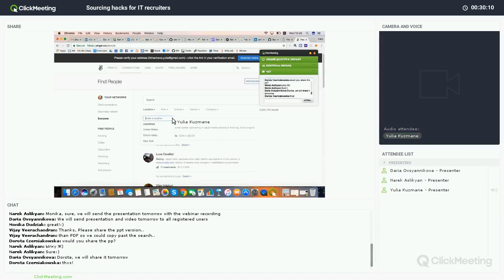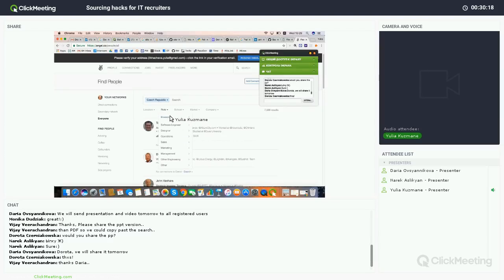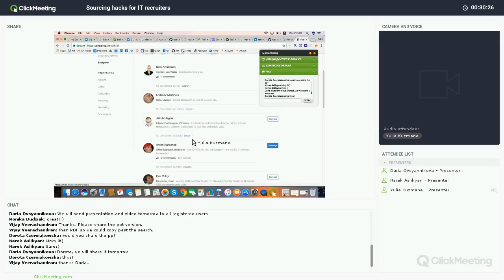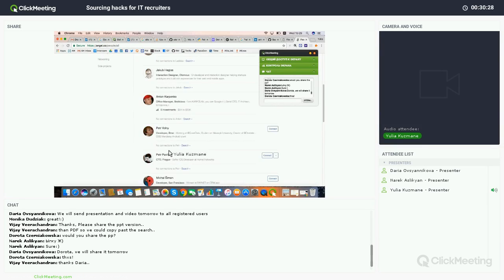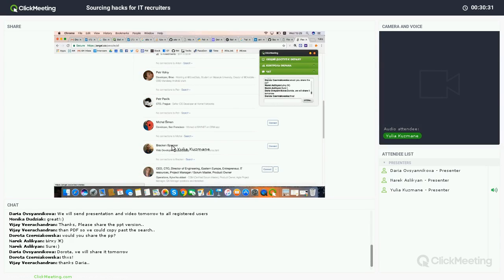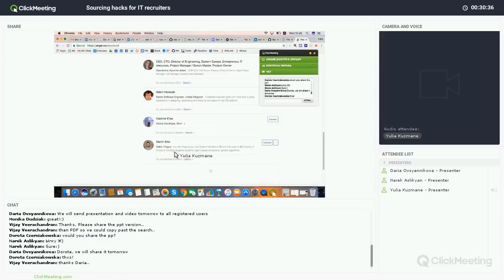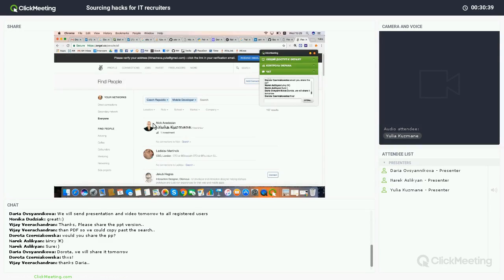Again, we can add a location. Let's say Czech Republic, for example, and then we can add a role, for example, software engineer. We're looking for a mobile developer, and we search, and we will find some people who could be potentially of interest to you. And we can go again to their profiles and check some more information about them. Okay, so 107 results. Yeah, just some new way to source if you're not using it.